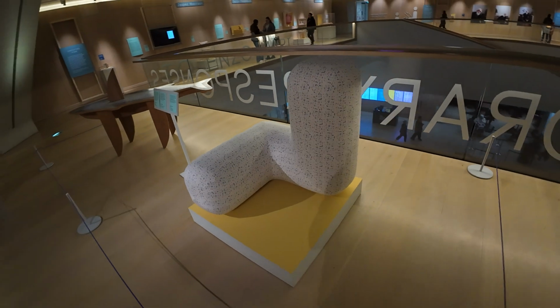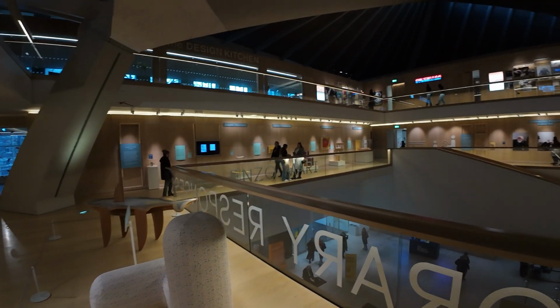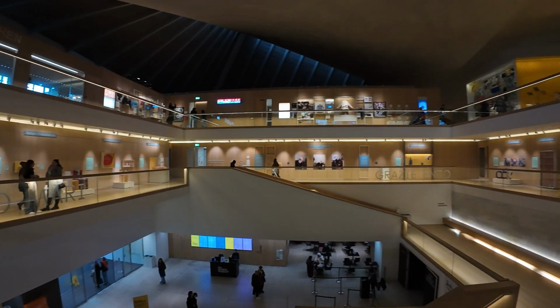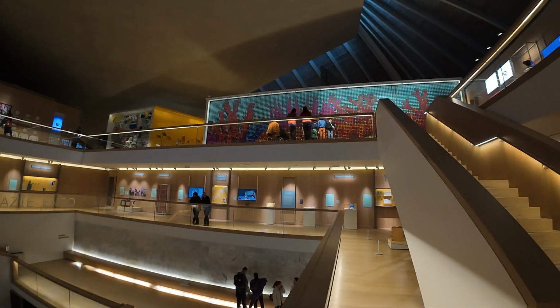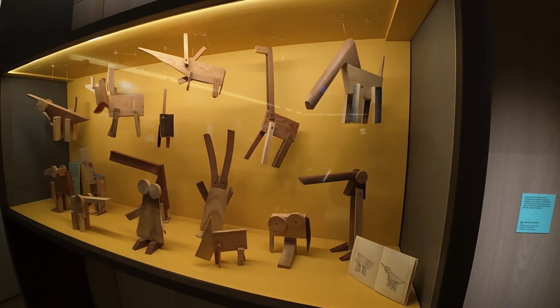It's a good thing it's roped off, can you imagine? That would be well and truly destroyed very quickly. Let's just give you that view around. Lovely. In fact, I'm looking forward to getting upstairs where we've got a giant mural, but also some London Underground stuff. Now, before we get upstairs, we found this.